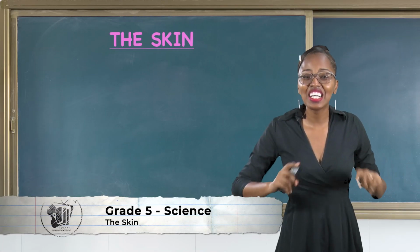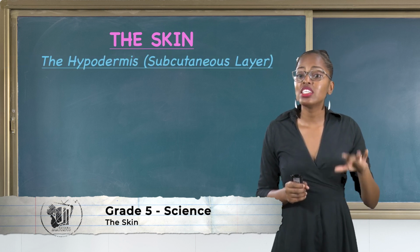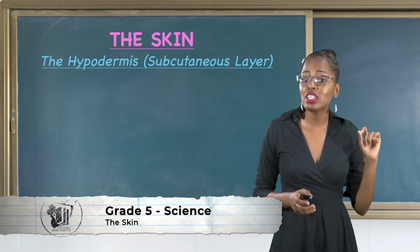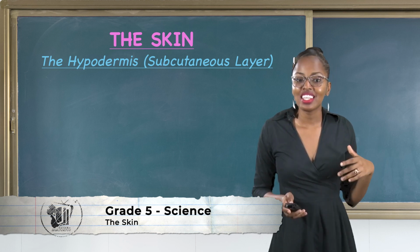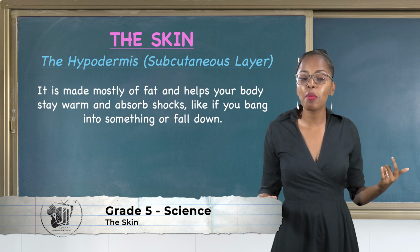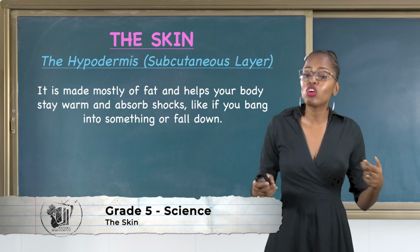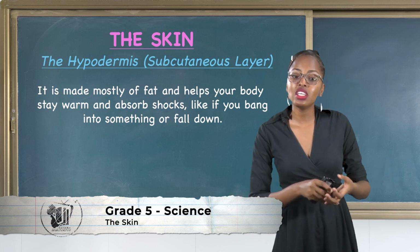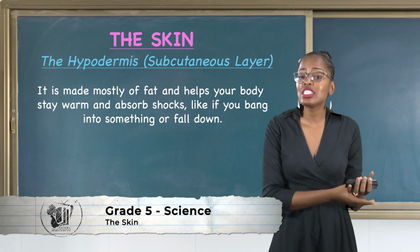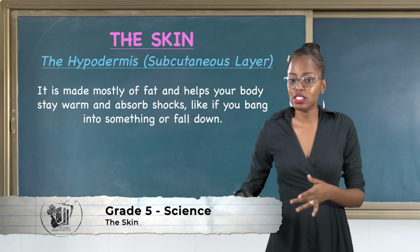The third layer of the skin is called the hypodermis, or sometimes the subcutaneous layer, right? It is made up mostly of fat and helps your body to stay warm and absorb shock, for example, if you bang into something or fall down. That fat helps to protect your bones and other body organs if you fall or bang into something.